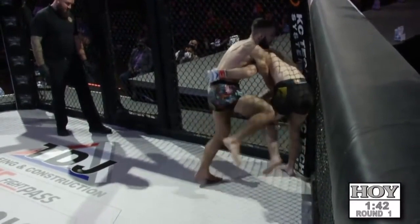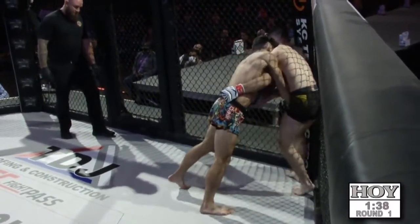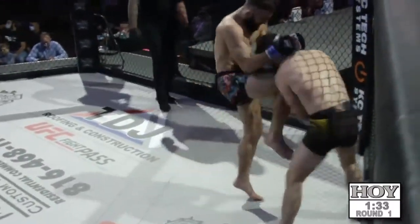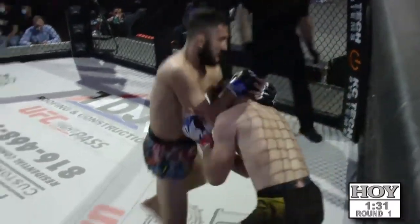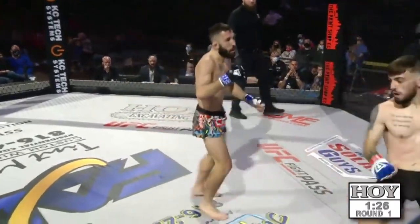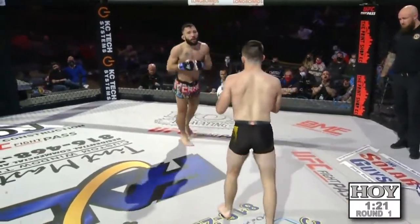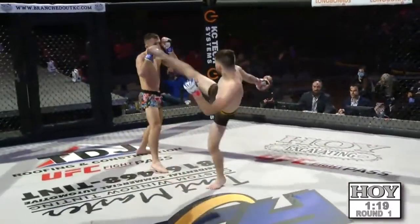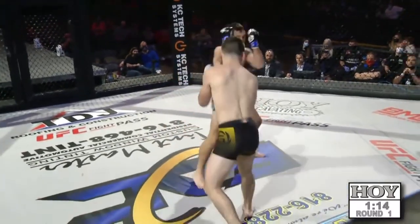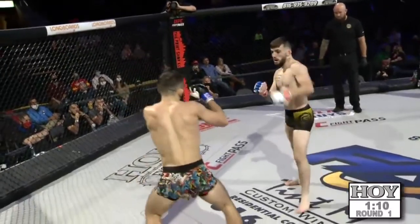Cameron Cash has a good underhook here with his left hand. He needs to start circling, getting his back off the wall there. Combo to the body for Cash, but the knee to the head, yeah, Moriarty. Couple knees from Moriarty. Ooh, big left hand. Cash, the left. Yes, the boxing looks crisper.